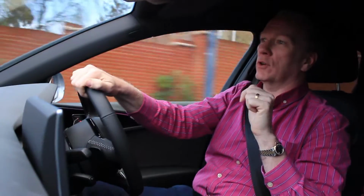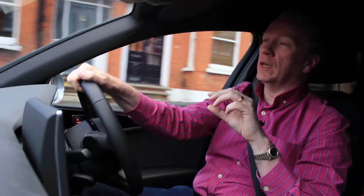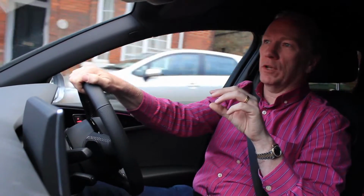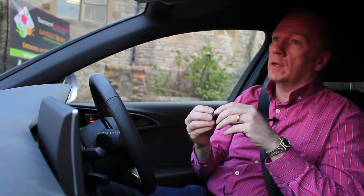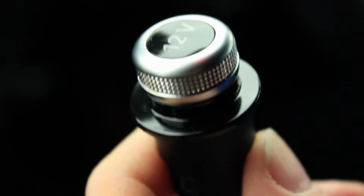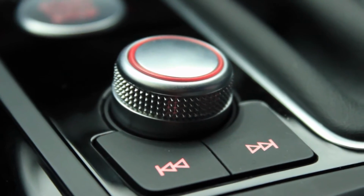So in the back, you've got... Do you remember when cars used to have lighters? When people used to smoke in cars, many years ago. If you didn't have the lighter there, you used to have something covering it or a hole there. So let me grab this now and show you what it is. It looks like a lighter, but it's not a lighter. This is just the cap, but it's finished in the same thing as all the other controls, which I think is great attention to detail.